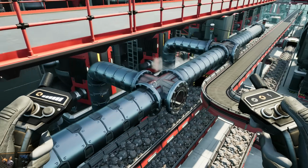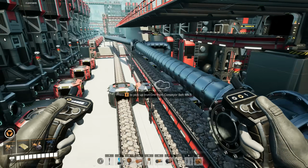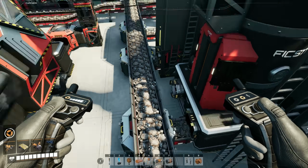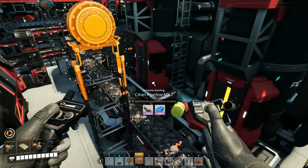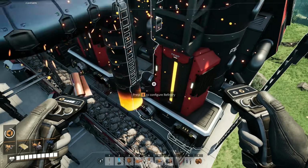So, not bad. Oh, it's so bad. It's clipping into the belt now. Okay, so we gotta raise this a little bit higher, and then we also gotta bring the pipe over to here. Okay, this might not be as easy as I thought, but still pretty easy. Yeah, just can bring the pipe through there, up and over the belts, no problem.